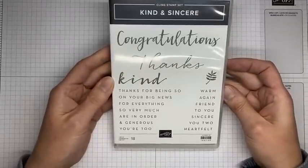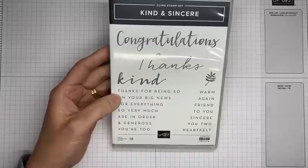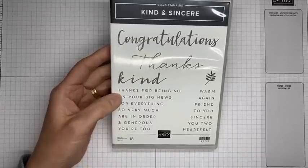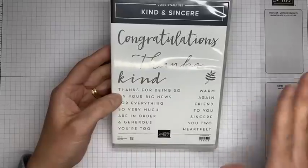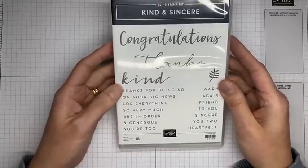This is the last of the individual stamp sets that I was able to get. This is definitely not all of the stuff in the new mini catalog. It was a very select list that we got to order from. So don't stress. There are plenty of other things in there in the catalog. This is just what we were able to pre-order.